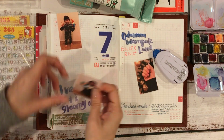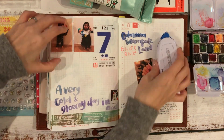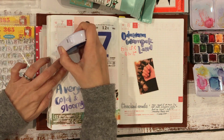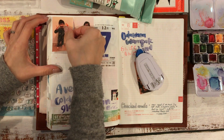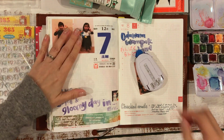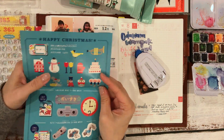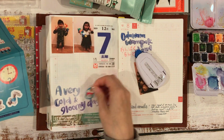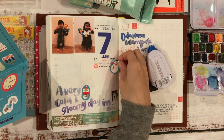These are some old pictures of my kids. I'm not too sure. Oh, they were playing with blocks, and they're just showing me their creations. And then the other picture for the 8th, I did my nails. I don't remember when it was, but I redid them, and so I took a picture of that and I pasted it there.